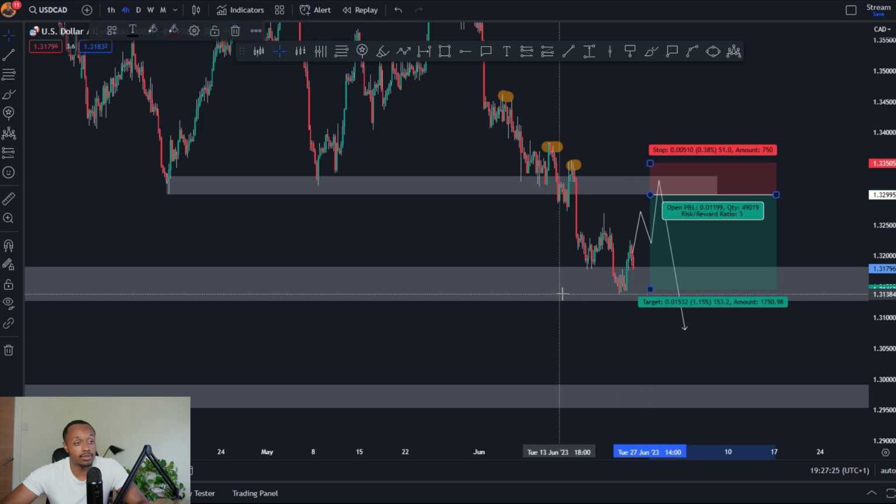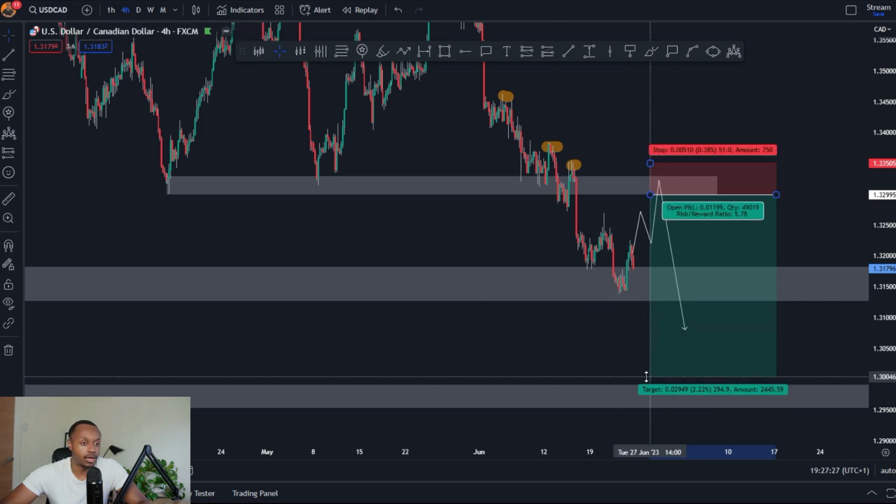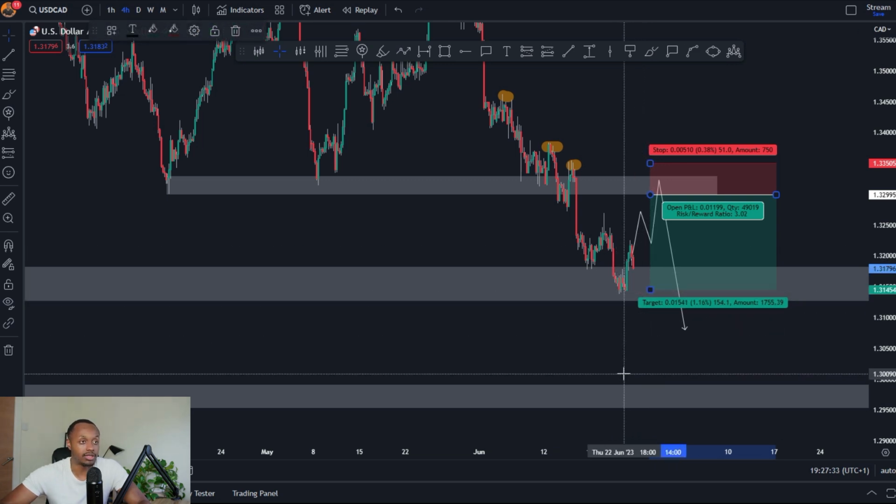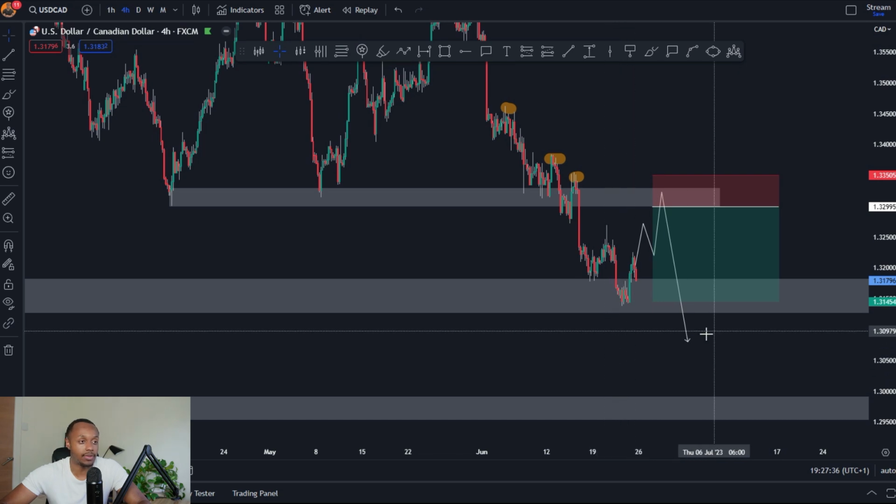Targets may just keep it simple, back to the prior low. I don't think I'll probably push it to 1.3. If I do, I'll probably just keep a small amount left. Most of my profit, I would like to take around this low here. If I can get 1 to 3, that'll be happy days.